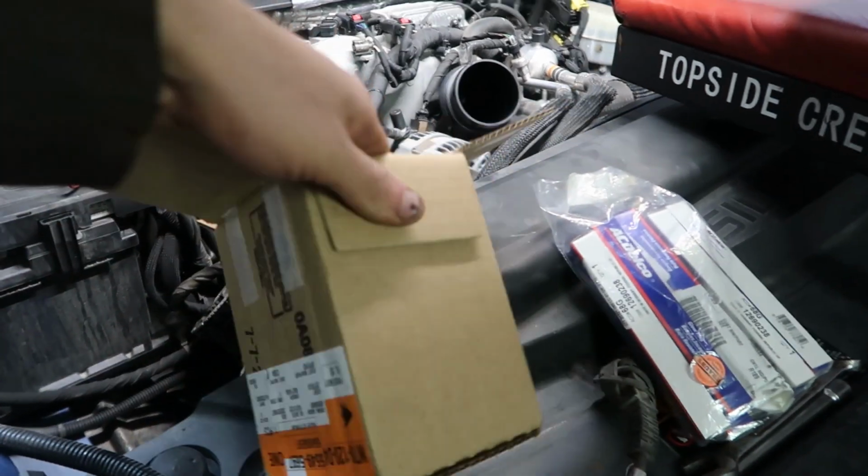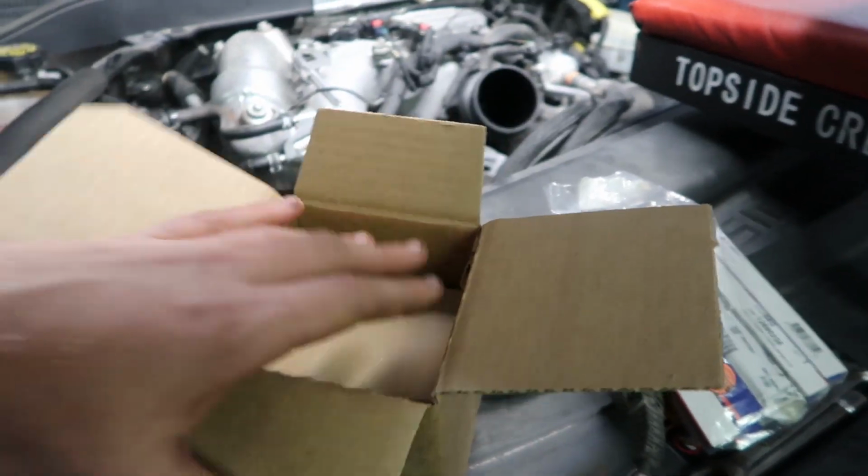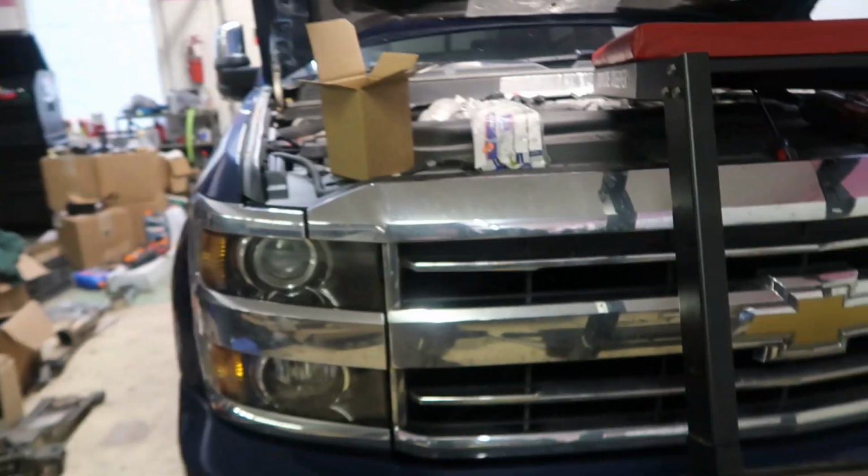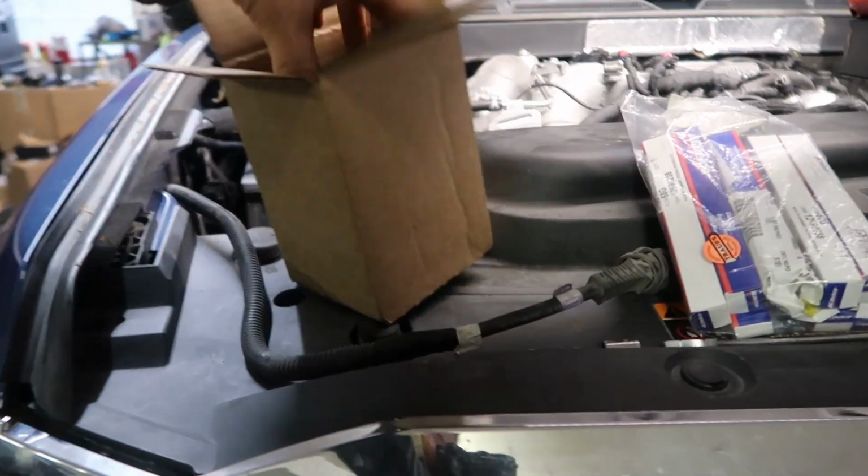But I only like to use OEM parts straight from the dealer. I know you could probably get this stuff a little bit cheaper online, but the problem is nowadays everyone online just knocks stuff off. They'll say it's an OEM part, put it in an OEM box, make it look OEM, but it's not. So I like to go straight to my dealer and order it just so I know it's getting done right. So I've got the new regulator in here.